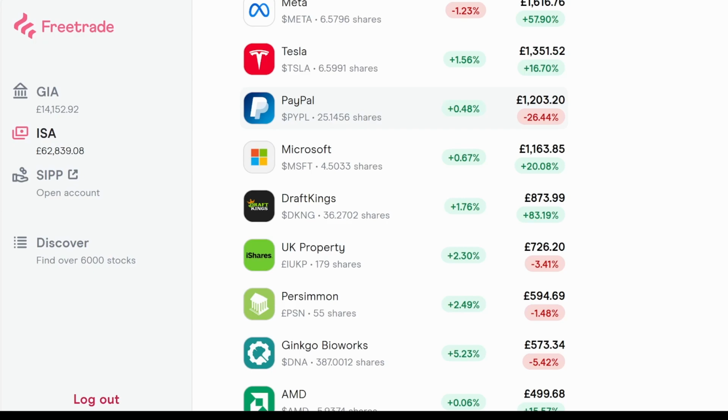I am slowly adding to this position. It'll be interesting to see what the new CEO does and what his vision is. So I'm still a buyer, but I don't expect this to be a huge position in my portfolio. Microsoft is up 20%. DraftKings up 83%. Got the two UK stocks, UK properties, that's down 3.41. Persimmon down 1.48. So not too much fluctuation in these share prices.